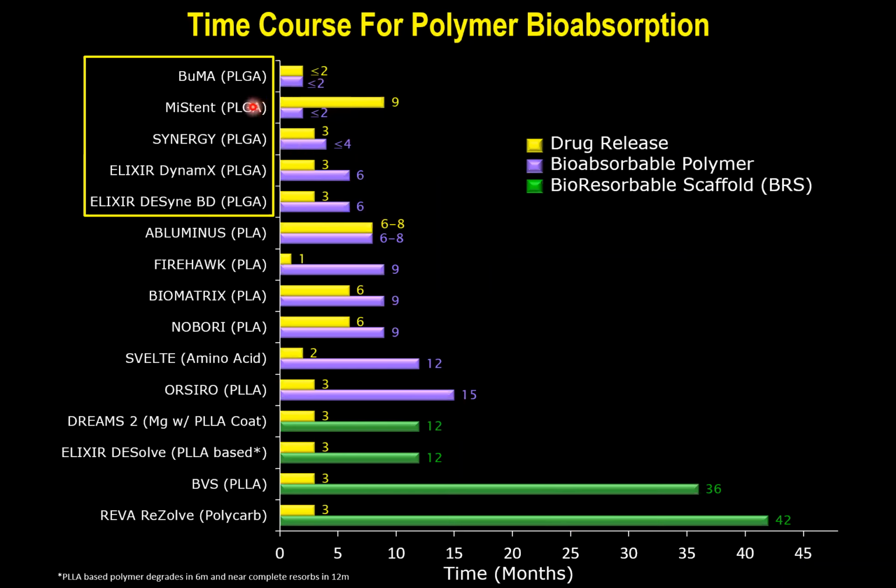If you go to the top of the tree, so to speak, the most rapid absorption, these are all PLGA with varying LG ratios. So that's the most rapidly absorbed PLA derivative, if you will. This is lactic to glycolic acid ratio. Bioss Supreme, with 50-50 LG ratios, has polymer absorption in 45 to 60 days. I'd call out that Bioss Supreme should get approval in '22, I hope early in '22.